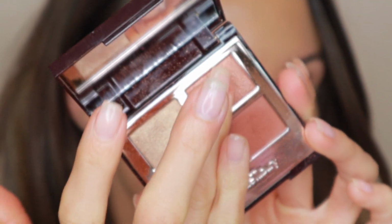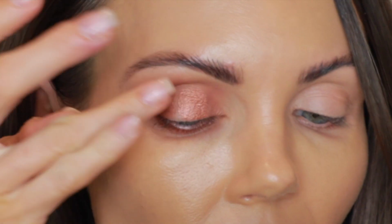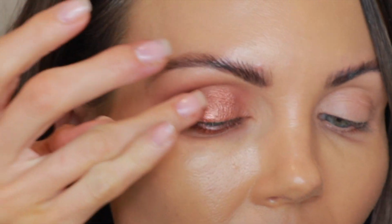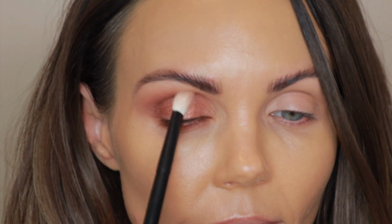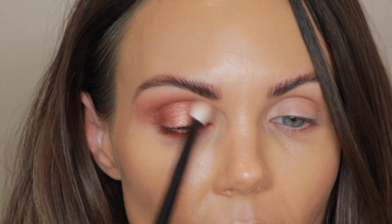Now I'm taking my finger and I'm going to put that really beautiful copper shade on the lid, and I'm bringing that shade all the way over to the outer corner and also as high up as I can get in the crease. Now I'm just going to take a clean brush and just kind of buff and make sure that that shade is nice and blended.